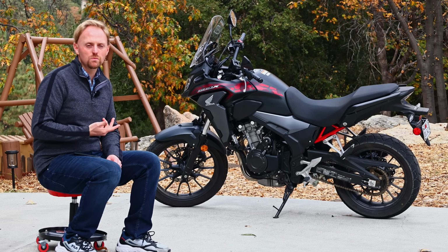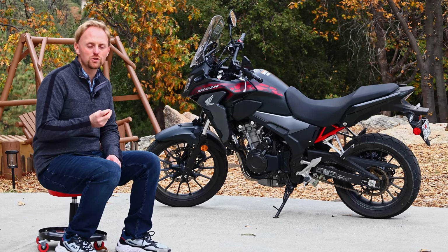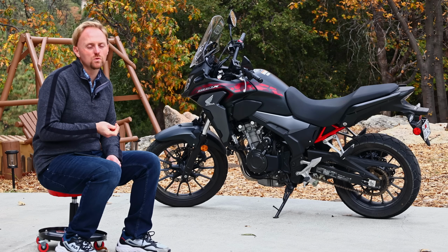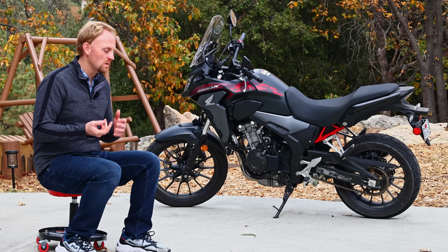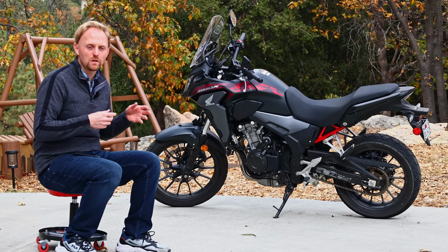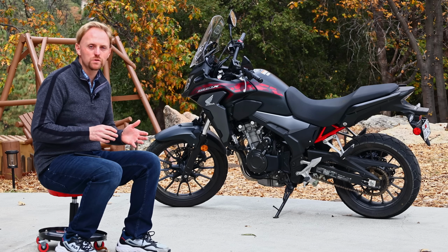You get electronics with that bike, you get the TFT dash, and you get better customization with things like your ABS and your traction control, so it has more tech. So I think the KTM is a really good competitor, but some people will be more brand loyal to the Honda, some people would be more brand loyal to the KTM. That's just gonna depend on your preferences.